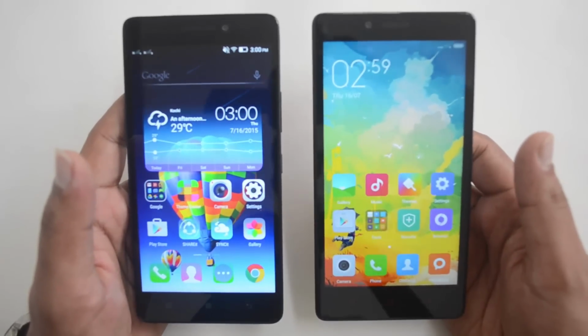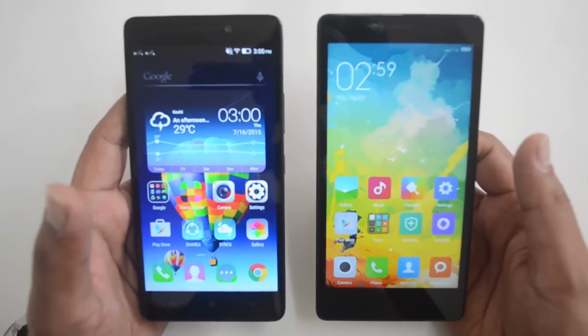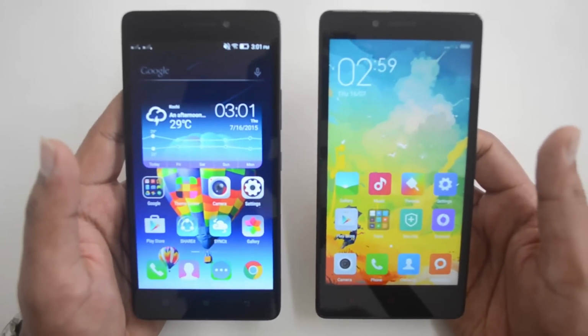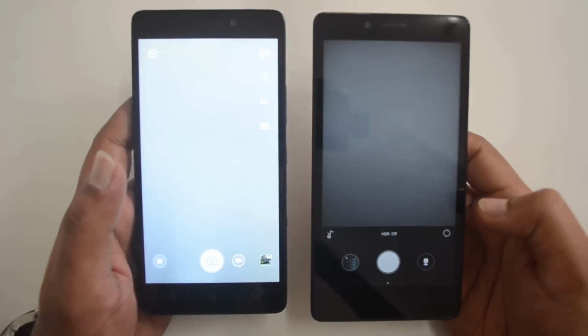So all in all, in the performance and software side, it's a mixed bag. Although the software is latest on the K3 Note, the UI is better on the Redmi Note, and the performance is better on the K3 Note because it has an octa-core processor. So that is the software side.